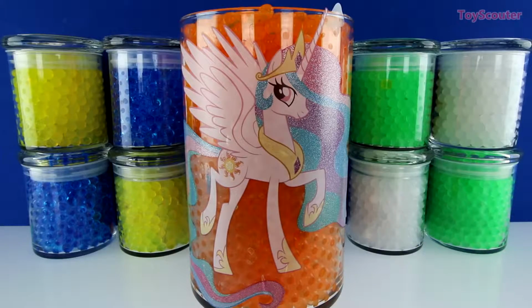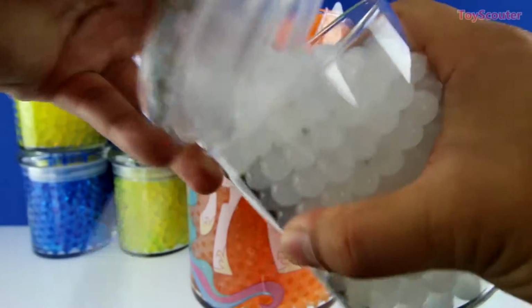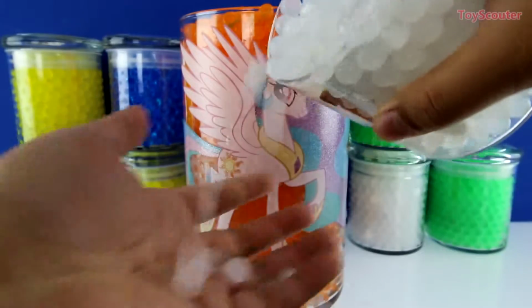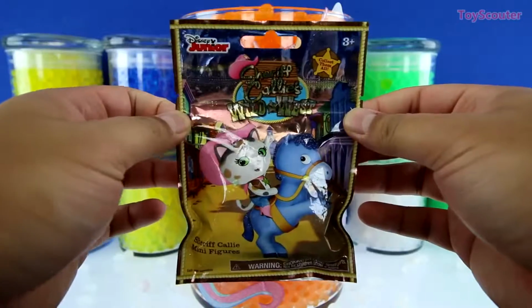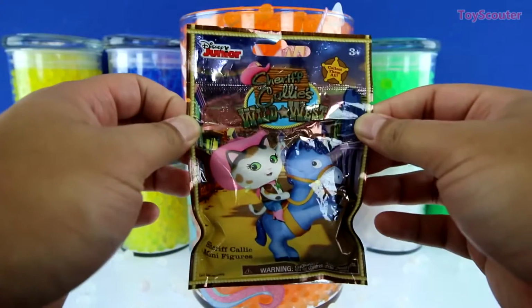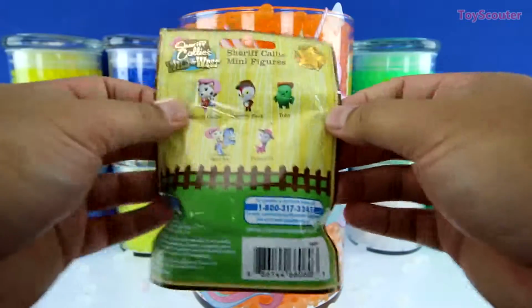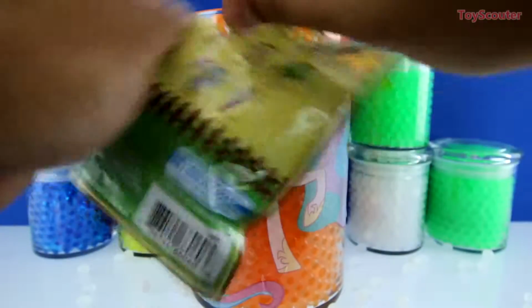Let's start with this white one. It's a Sheriff Cali Wild West blind bag made by Disney Junior. And on the back are all the figures we can get. Awesome!